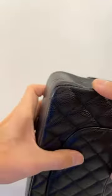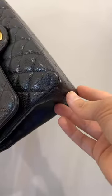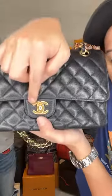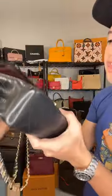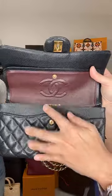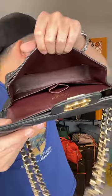Wait, I'll flip the camera so you can also see it better. Corners are good in Francia. That's corner number one. That's corner number two. Corner number three. And corner four. There's no wear on the corner. No wear, no scratching on the corners at all for this one. And even the hardware is still very shiny and it's not tarnished. Very good on the inside as well. There's no cracking on the snap. No scratching on the main burgundy interior. And even the inside is clean.